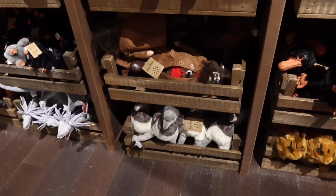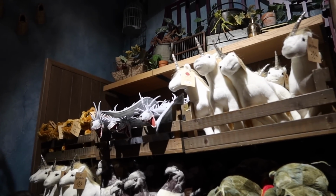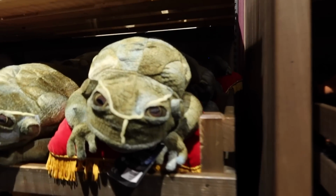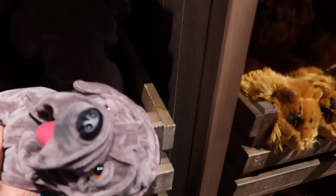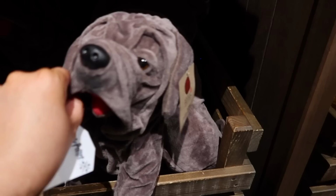I love that idea. We've got unicorns, we've got the Ukrainian Ironbelly with really scary teeth. We have more unicorns, we've got these. I went all the way to the shop in Orlando to get this. Really struggled to get them to do anything just then. We've got Fang, I do like Fang's plush. I just hit him on the head, it's all right. I do like Fang's plush.